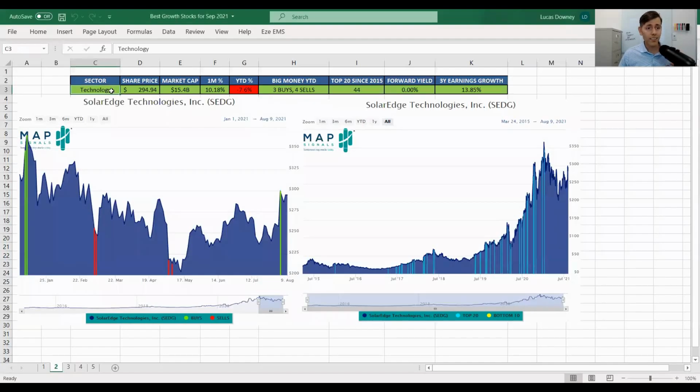So look, this is a technology stock, right? Share price is right around $300. I remember we showcased this stock, like we profiled it around $17. Like this has been the biggest home run stock and it just continues to get a lot of big money juice. But let me keep going. Market cap's just under $16 billion. It's about a $15 billion market cap. For 1 month, it's up 10%. Year to date, it's down about 7%.